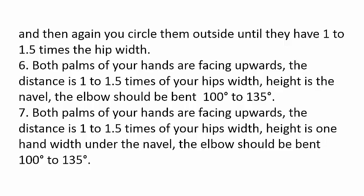Position 7. Both palms of your hands are facing upwards. The distance is 1 to 1.5 times of your hips width. Height is 1 hand width under the navel. The elbow should be bent 100 degrees to 135 degrees.